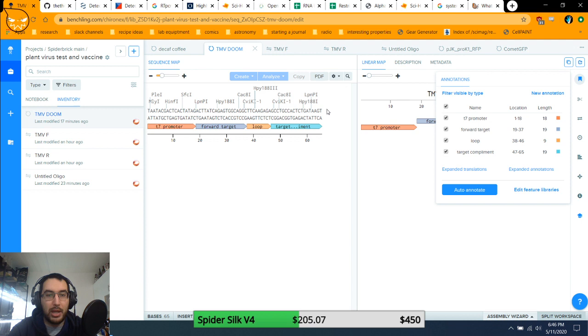So now I've got solution A, which has my lysed bacteria with the T7 in it. We're going to have solution B, which has this piece of DNA in it. And then we're going to have solution C, which is going to be a big RNA extract.